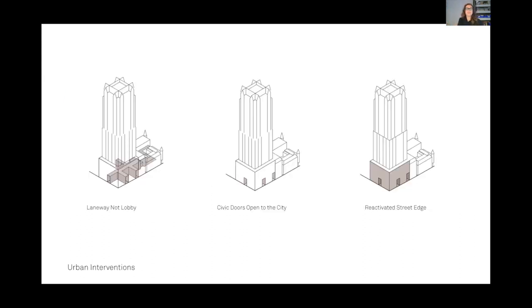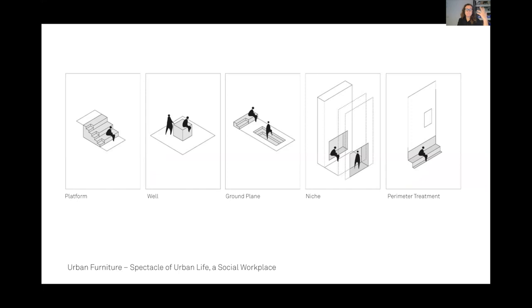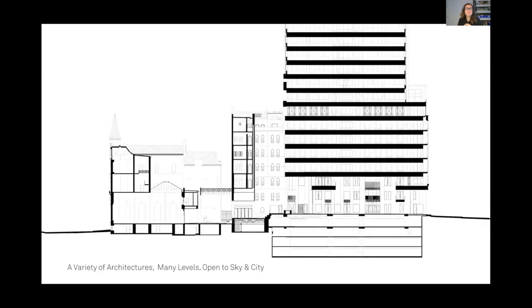So laneway, not lobby, civic doors open to the city, bigger doors introduced, a reactivated street frontage, introduction of open air back into this interior, especially open to the sky and air, and upgraded lobbies and amenities. I should say the workplace component was done with BVN, and KTA was public realm, end of trip and podium. This idea of urban furniture, which is introduced throughout, again, making workplace a place of social life as well.